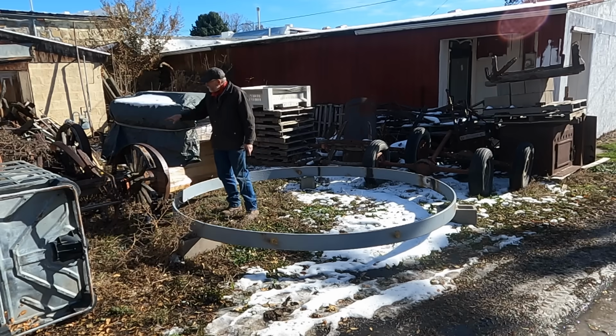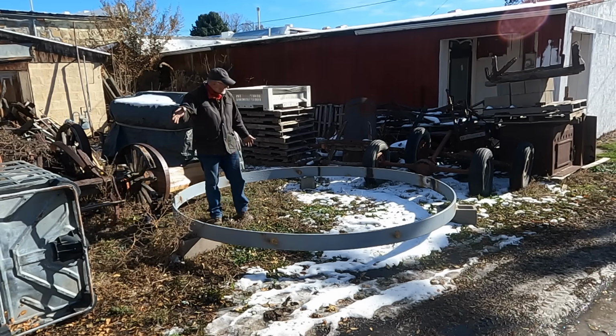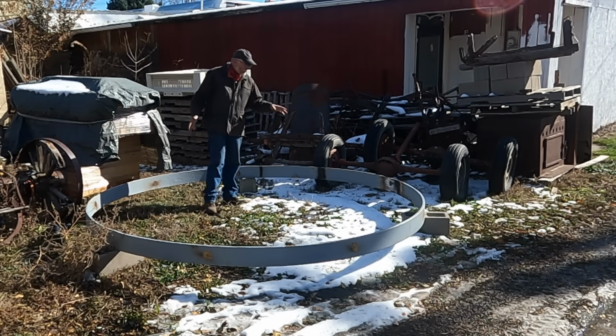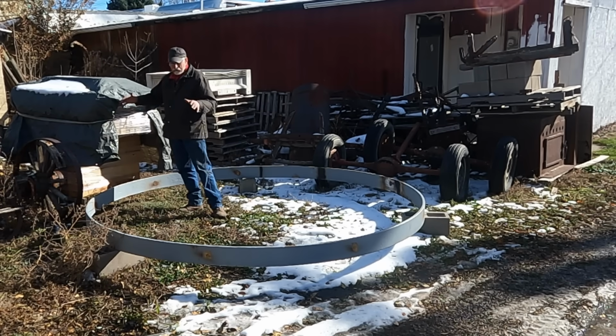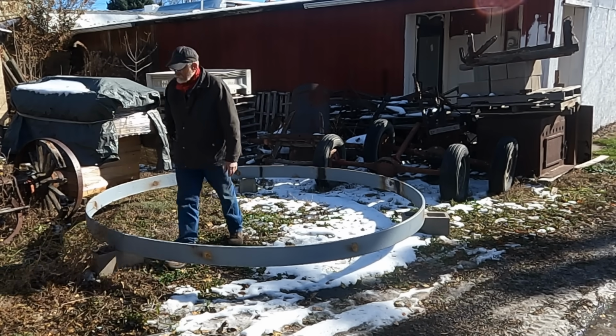I've got a running gear here, a couple axles. I'm going to move it, some of this other stuff. I've got a couple axles here with rubber tires. They're going to be too close to the heat of the fire, so I'm going to move those, kind of clear some of this stuff out, move it back a little bit so I don't have any danger of causing a disaster.